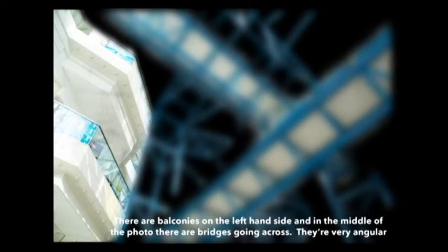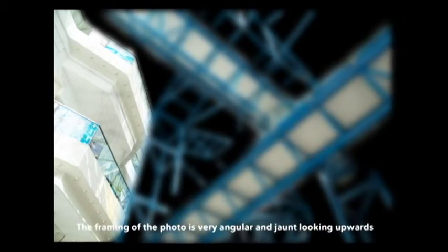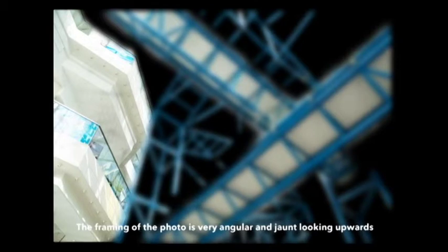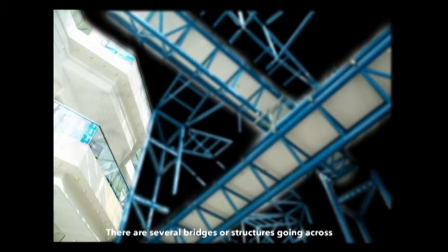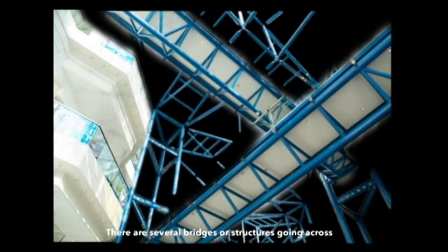I am moving on to Philip's picture number 2. It is taken inside the ICC in Birmingham, looking up. There are balconies on the left hand side, and in the middle of the photo there are bridges going across. They're very angular. The framing of the photo is very angular and jaunty, looking upwards, and there are several bridges or structures going across. So that's image number 2.